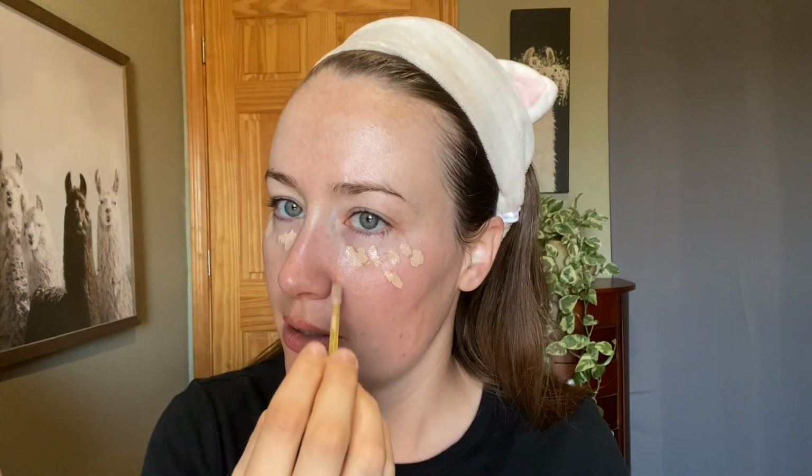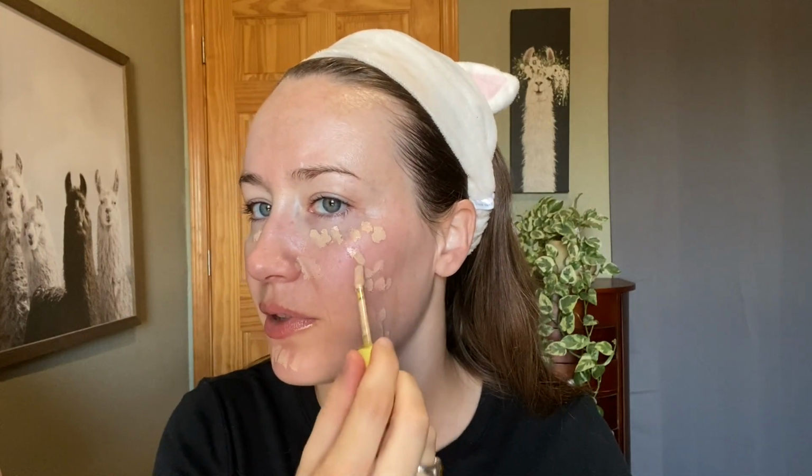I have the shade 2.5 C, which I don't usually buy C as in cool toned products, but the Kosas concealers do run quite warm. I try and conceal a little bit before going in with foundation.